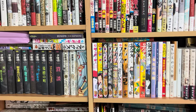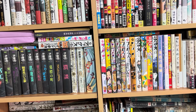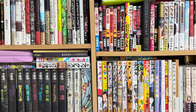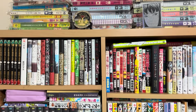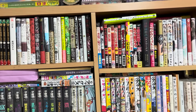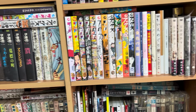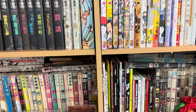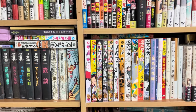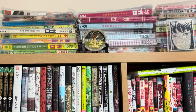The rest of it is hidden away in containers, scattered around different places, so it's kind of hard to do a full bookshelf and collection overview. But either way, this bookshelf is a good snapshot into my collection because it has everything from every corner of the manga interest that I have. We'll see how this video goes. I might just do the first layer in this video, and then the other layer in another one. I don't really know how this video is gonna go. It might be jank, but let's start off with the top here.